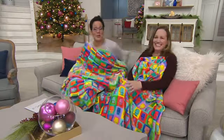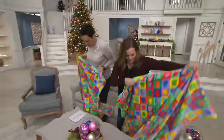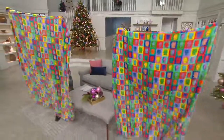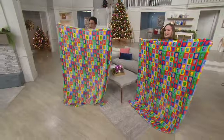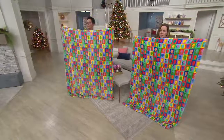We're going to stand up and show you because it's big. It's generously sized. And when we say generously sized, what are we saying? How big is this? It's a twin size. Wow. I mean, look at how big. It's as big as a twin size bed, right? Yes, exactly. So this will really wrap around you and then some, because it's that big.